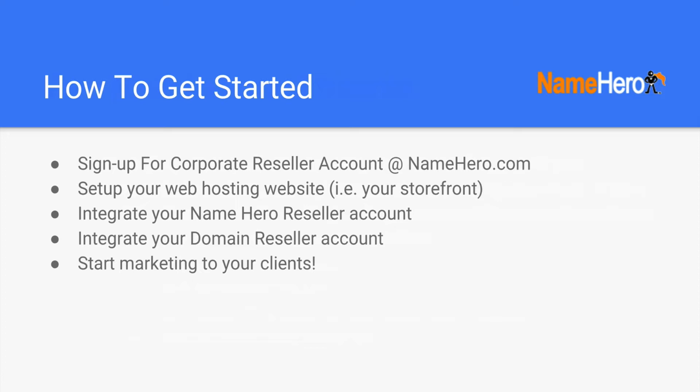And then after that, we want to build our web hosting website, our actual storefront where our customers can go and sign up for the web hosting, and it'll automate the whole process. So they sign up, get their hosting, and pay you, and you don't have to go create their account or anything. It's all automated. So I'm going to show you how to do that. I'm going to show you how to integrate all this with your NameHero reseller account. So the account we're about to set up and purchase, we're going to take that account and integrate that inside of your storefront.